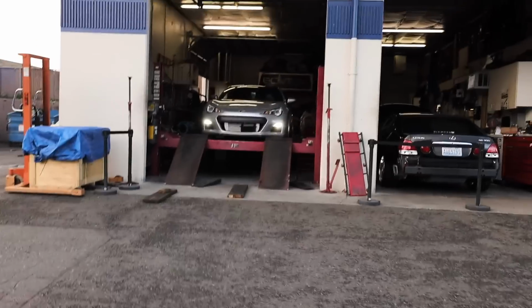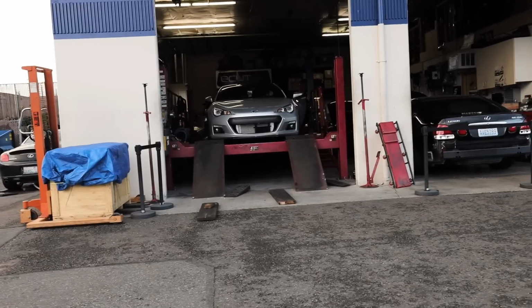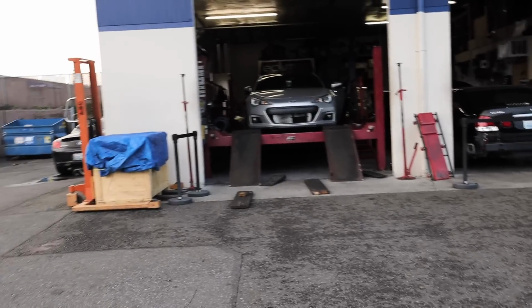So the BRZ is coming off the dyno right now. Once it's back down on the ground, we'll hop in it. We'll wrap this video up, and then I'm gonna go play with this thing because I am more than excited to go jump in that thing, go play with the newfound horsepower it has.